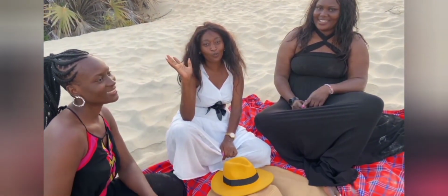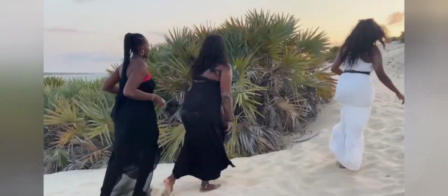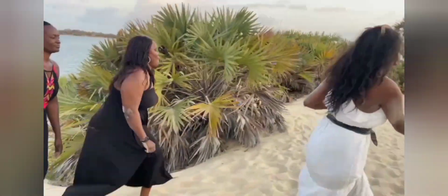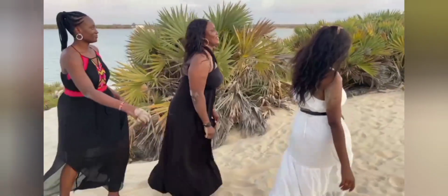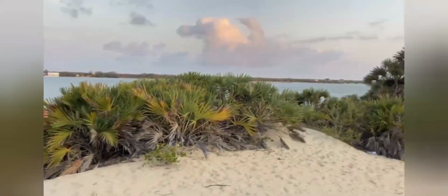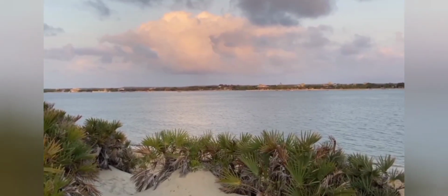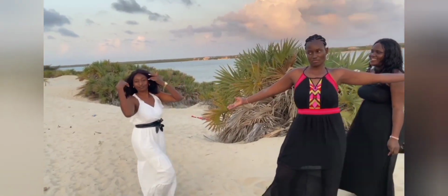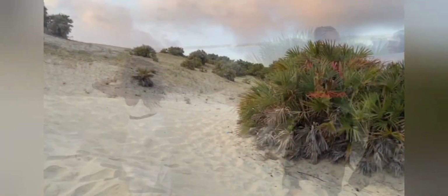Welcome to our little Dubai in Kenya. This side by the beach, I don't know how it's connecting, but this is nature. Only God can know.